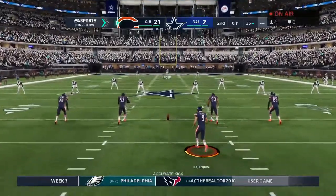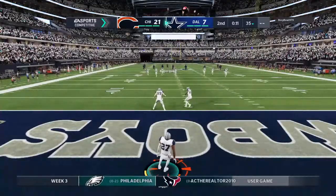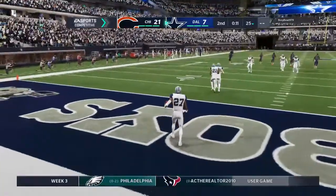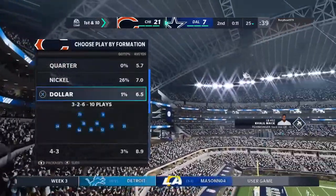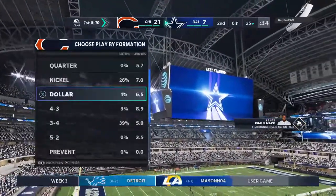So not much time to speak of remaining in this first half as the kick's away. Fair catch made at the 25-yard line. The Cowboys take over first and 10 at their own 25-yard line.